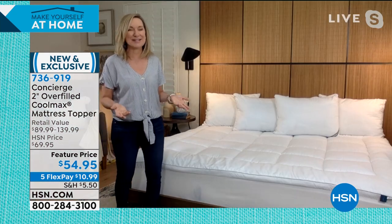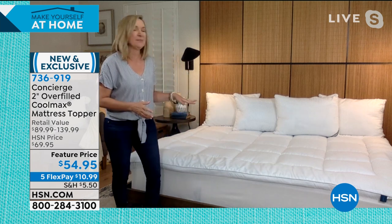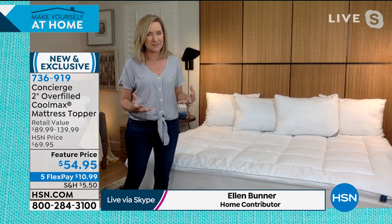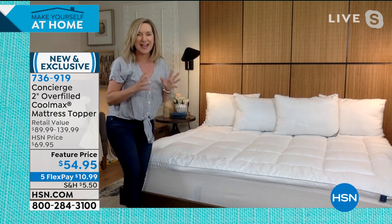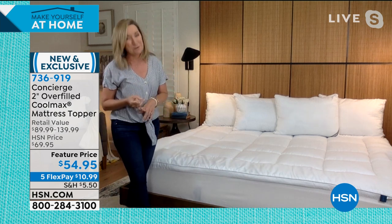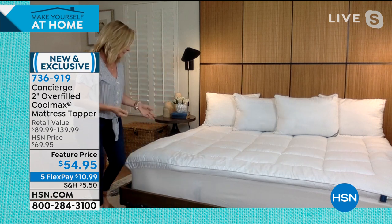It does. This has really been very popular. We just launched it at the beginning of the month. And what's different about it is, yes, it's a topper, and traditionally toppers are all about that comfort feature. So this does have the 2-inch gusset. It's overfilled, twice the fill of a standard mattress pad. But this also has Coolmax, and that's just as big of a story. And Coolmax is what you find in your performance wear.